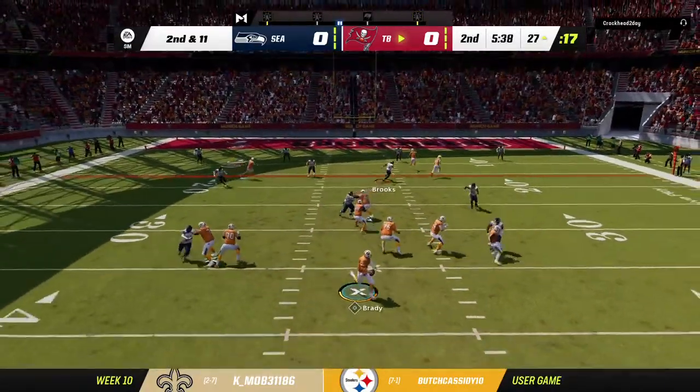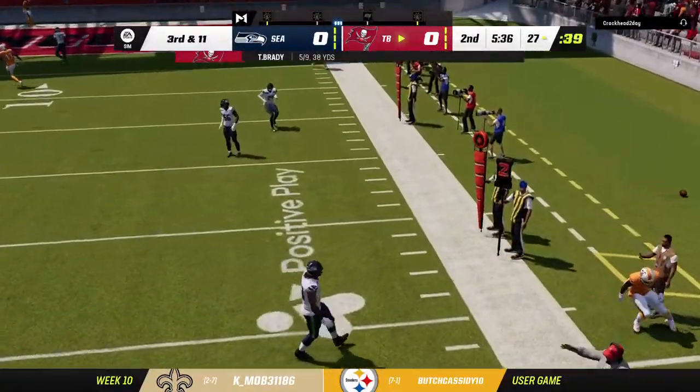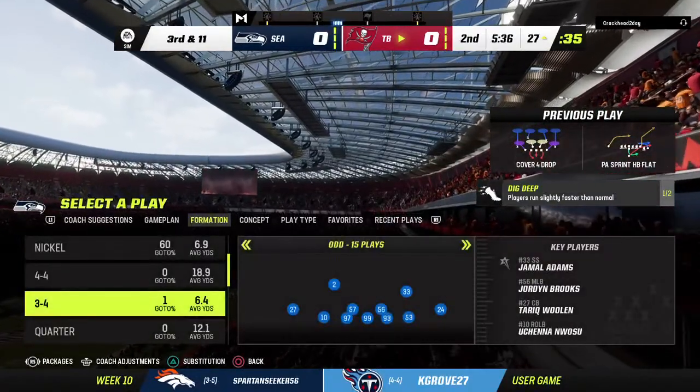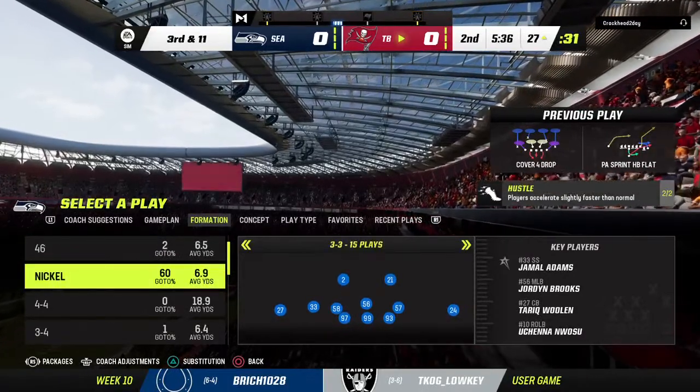Here's Brady. They'll roll him out right. A quick throw, but incomplete. A lot of times it's that first read that you have. Maybe you get it in pre-snap, and he locked in on his target, but he was covered quite well, and that one's incomplete.